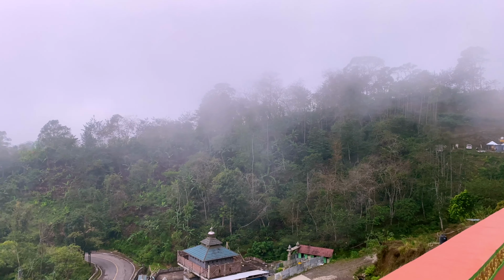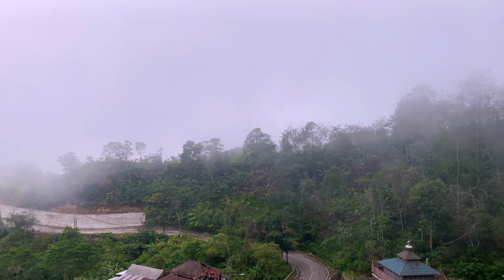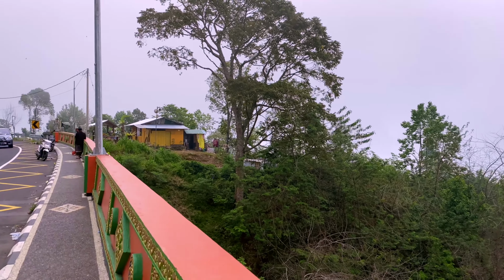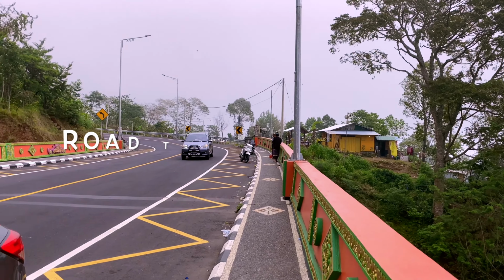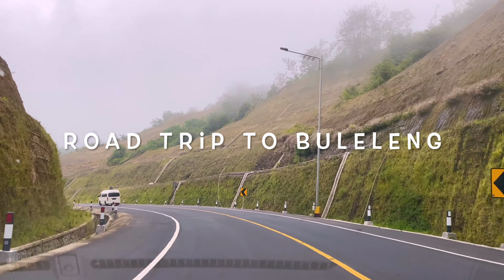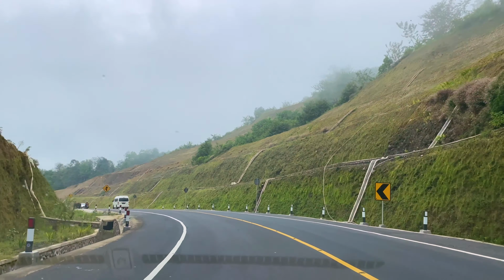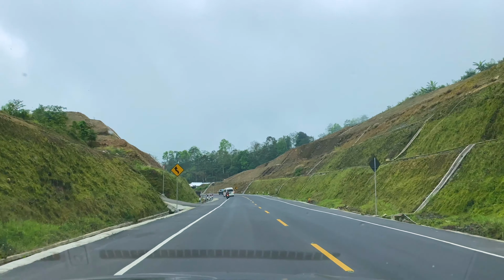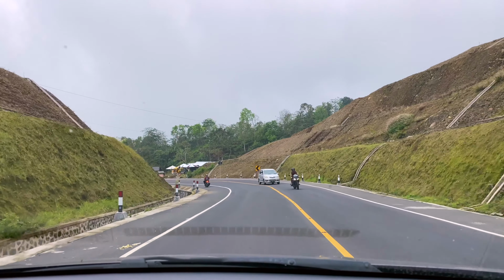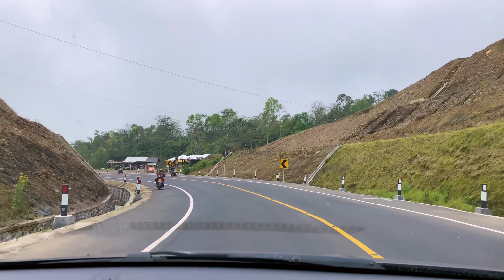If you guys watched my previous video, the most beautiful lake view villa in Bedugul, this trip is related to my stay. While me and my friends were staying in Bedugul, we did a road trip to Buleleng, where all the most beautiful waterfalls in Bali are located. It takes about an hour from our villa, but if you are driving from Seminyak or Denpasar, you will need to drive about 2.5 hours.